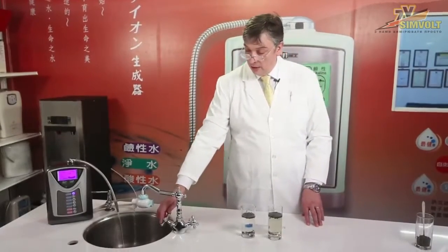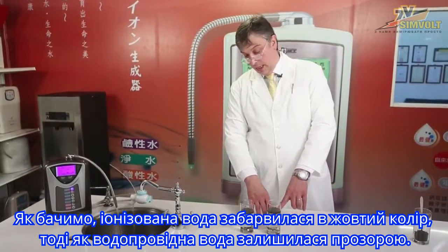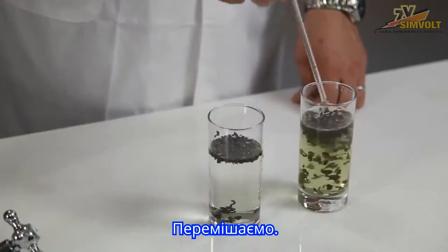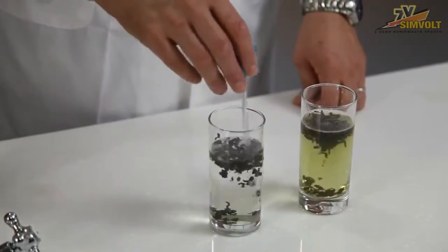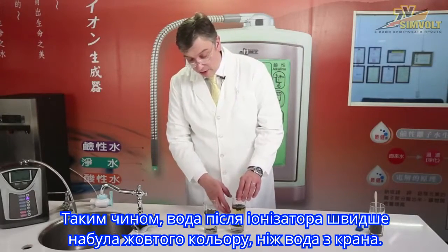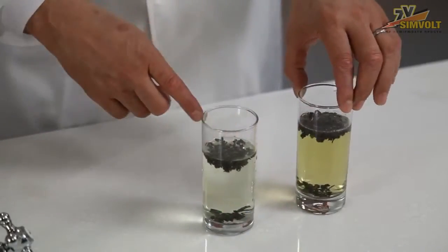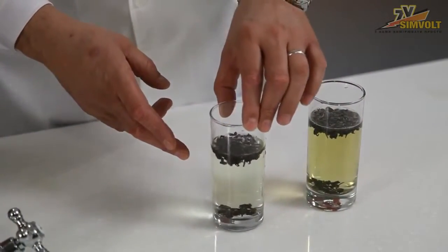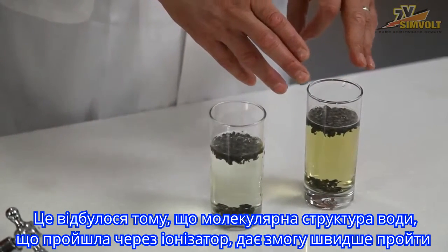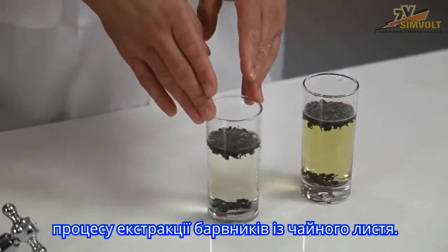You can notice already that the water from the ionized tea is starting to look a little more yellow than water from the faucet. Let's give it a stir. Okay, as you can see, water from our ionizer has made the tea much more yellow, much faster than water from the faucet. Again, this is because the molecular structure of the processed water allows the tea to expand and be synthesized much quicker than water from the faucet.